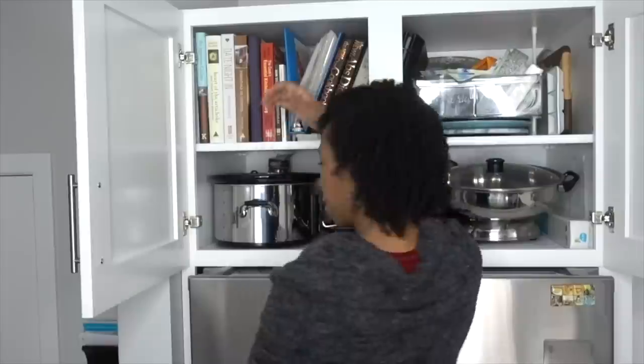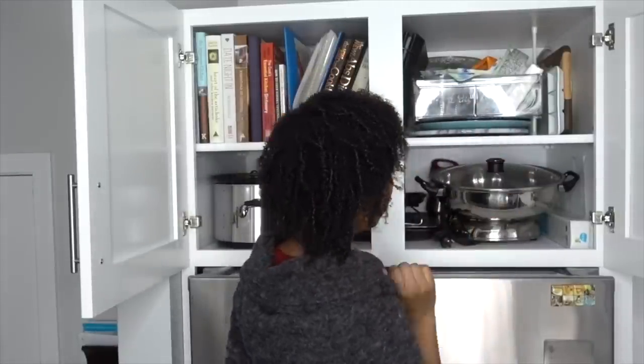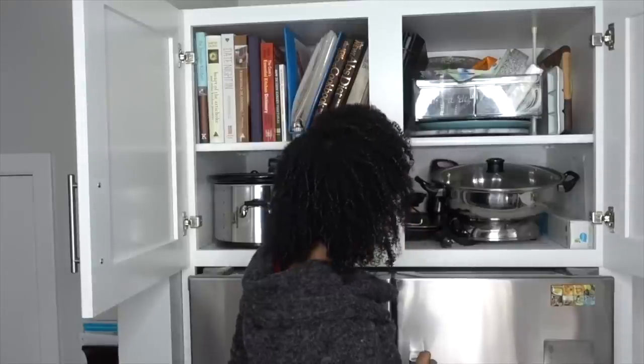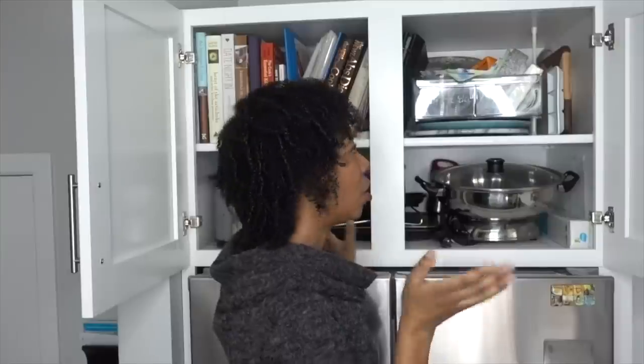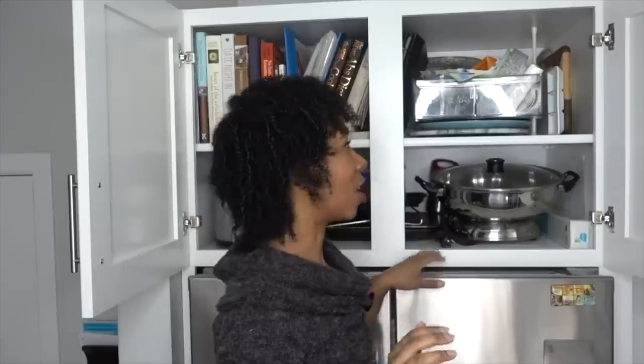We got the hot pot. We got the crock pot. And party stuff. And there's some rando stuff back there as well, so I'm gonna grab that stuff, and I think I might be able to find another home for some of that stuff, because it's not getting used up here, and I want to just use this space for stuff I absolutely hardly ever touch, like party stuff.